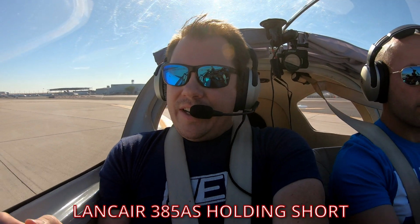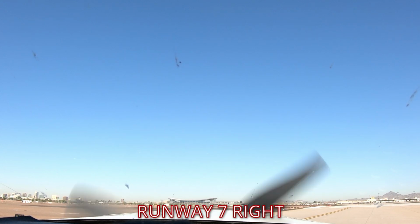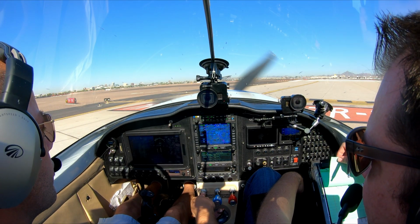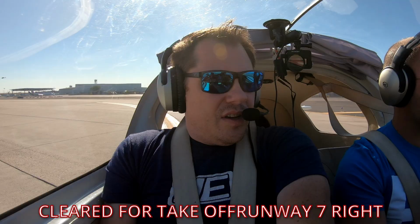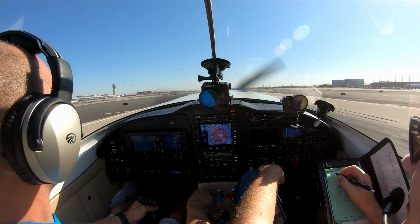Phoenix Tower, experimental Lancer 385 Alpha Sierra, holding short, 7 right, ready for departure. Lancer 385 Alpha Sierra, Phoenix Tower, hold short of runway 7 right. Holding short, runway 7 right, 385 Alpha Sierra. Lancer 385 Alpha Sierra, wind 010 at 4, runway 7 right, cleared for takeoff. Cleared for takeoff, runway 7 right, 385 Alpha Sierra. Positive rate, gear coming up.